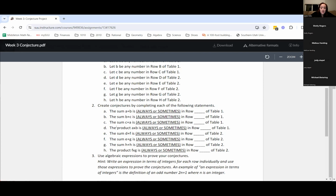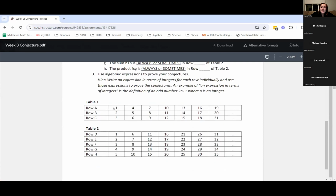D? Okay, awesome. So D, that's the one that says the product A times B is sometimes, always, or never, and we need to determine that in row blank of table 1. So remember A is any number in row A, and B is any number in row B. So I could just choose any 2 random numbers. So maybe I'll choose 7 and 2. And if I multiply those together, it looks like it equals 14. So it's in row B. Is that always true? Have you guys tried it out for several different numbers? Does it always end up in row B?